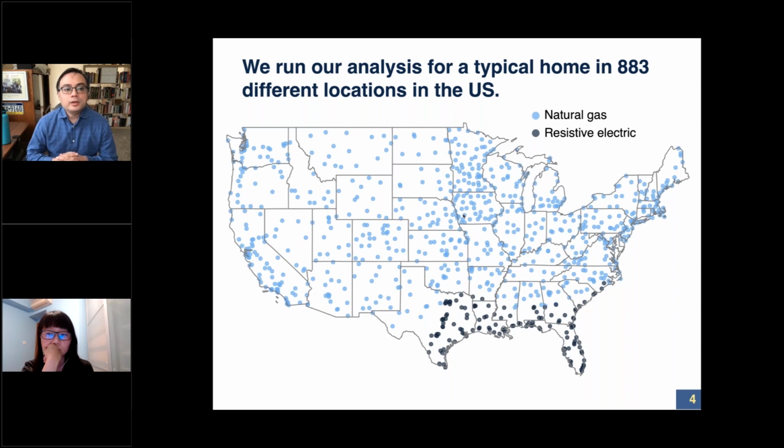We've run the analysis for close to 900 different locations across the United States. They've been run for what is a typical home in that location in terms of its size and insulation and so on. The analysis also makes different assumptions about what the existing heating fuel is in those locations. So as you can see, in most of the country, the existing heating fuel is assumed to be a natural gas furnace. And in the analysis, I assume that it's a fairly efficient natural gas furnace, a 90% efficient furnace. The exception is that in parts of the southern United States, I've assumed that the existing heating fuel is resistive electric because, in fact, it is more common in that part of the country to use resistive heating.